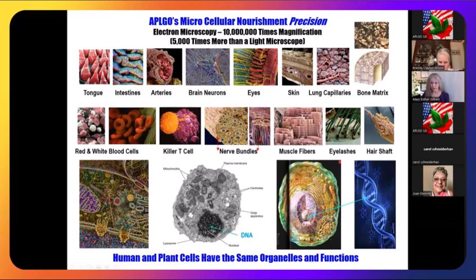And what do we need to maintain all of this? Nutrients, right? Nutrients. Plant chemicals are a major component of helping our bodies to regenerate and repair and continue our life processes.